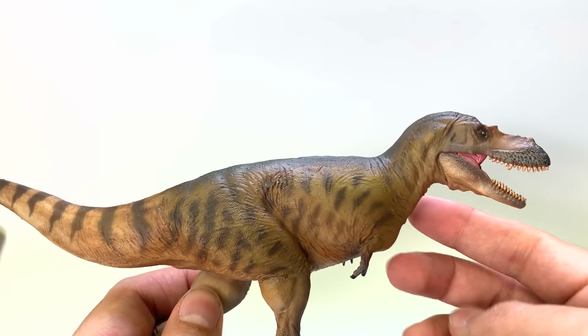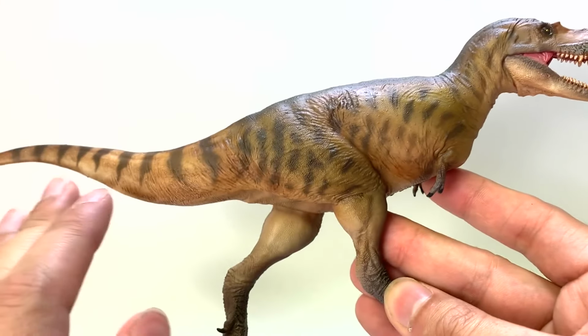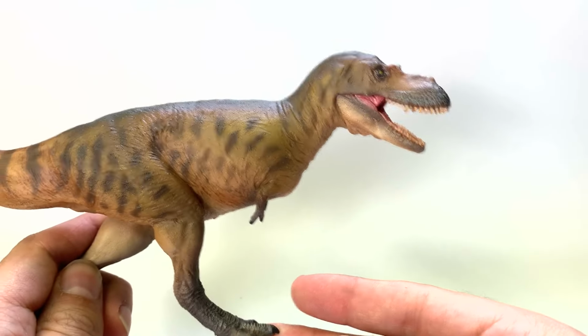So we moved from 80 million to 75 to 70 million. So we're traveling in time. We're getting closer to T-Rex. T-Rex appeared about 68 million years ago, so this is the closest relative of T-Rex in time. That's a pretty neat little fact. This one has a combination of stripes and spots that I really like. So this is a good figure.